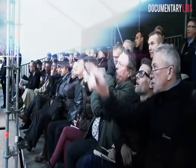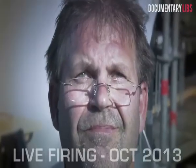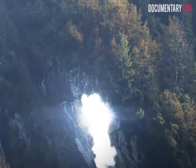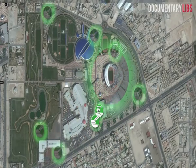During the live firing events of 2013, Rheinmetall Defense successfully dazzled a live camera onboard a GPS-guided octocopter. The international audience then witnessed the mid-air destruction of the attacker from a remote position. Mission accomplished.